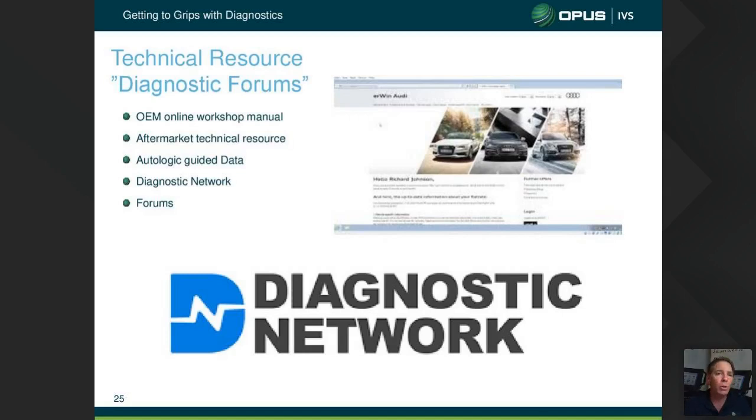Now, the Diagnostic Network, think of it as you're probably all familiar with TAT in Australia. TAT's like a local network of workshops that get together. You pay a fee. And basically, whenever you're in trouble, you can ring up. You can ask anyone in that network. You can post messages. It's a great way to get information. It is a technical resource.